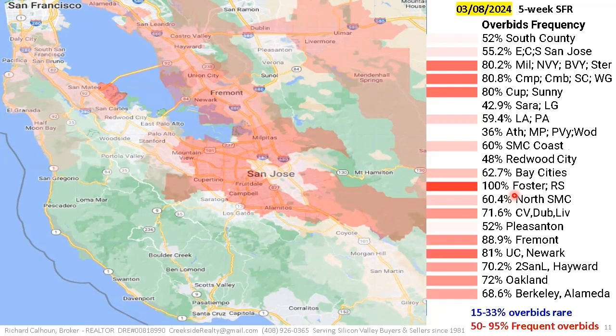So 100%, every seller that has closed escrow in the last 5 weeks got more than they were asking. The lowest number I'm seeing is in Saratoga, Los Gatos, and Atherton. Both around 40% of the sellers are getting more than their asking price. So in our worst micro market area, almost half the sellers are getting more than their asking price. In our best marketplace, 100% of the sellers are getting more than their asking price. And that always strikes me as a little funny, in the fact that you're talking about a big ticket item and you expect to negotiate, but here it's almost like you negotiate up instead of negotiate down.